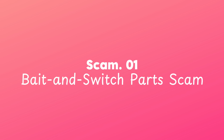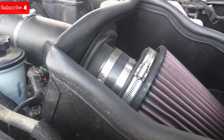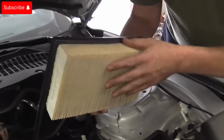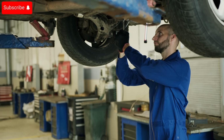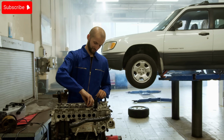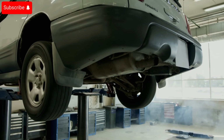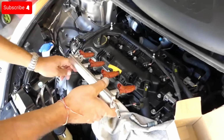Scam number 1. Bait and switch parts scam. Here's a classic scam that I've seen way too often. The old bait and switch with parts. Here's how it works. You take your car in for a repair, and the mechanic says you need this high-quality, top-brand part to fix the problem. You think, okay, they know what they're doing, and you agree to it. But what they actually do is slap in a cheap, low-grade knockoff while charging you for the expensive part.